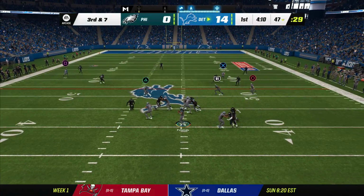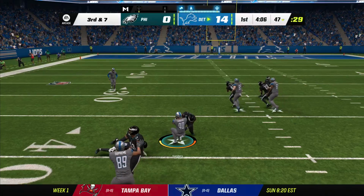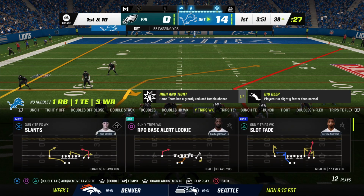On third down. He'll drop to throw. He's going to drop this down to Sanders. And the tackle going to be made at the 38. This offense in mid-season form here in the opener.